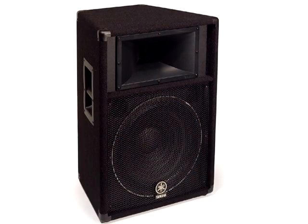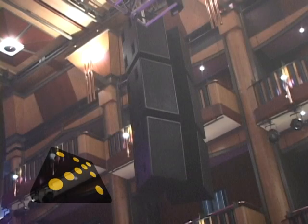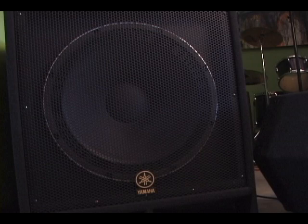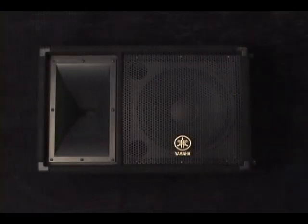The answer is to use several drivers, each tailored to reproduce a certain slice of that audio spectrum. Sometimes you'll find two or more drivers in a single enclosure, then referred to as a two-way or three-way design. And in more sophisticated sound reinforcement systems, you may find several different enclosures, each containing a specific type of driver, like these subwoofer cabs.